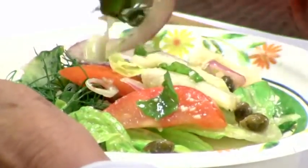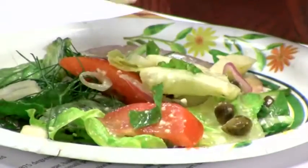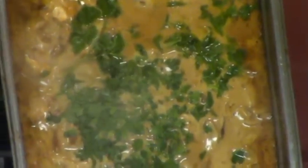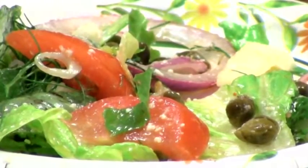I'm gonna add my parsley to my potatoes. Give them a good stir. Look at that, yummy. It's what's for dinner. Not pretty? Let's check our chicken out. Oh, I see, said the blind man. This is a great recipe for a chafing line because it holds up very nicely.